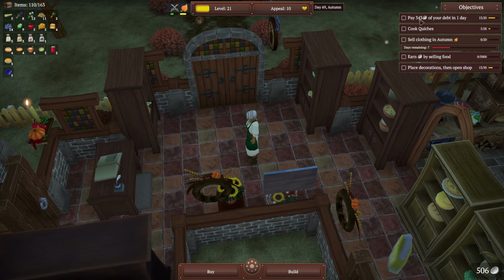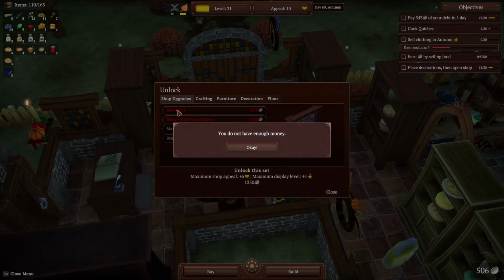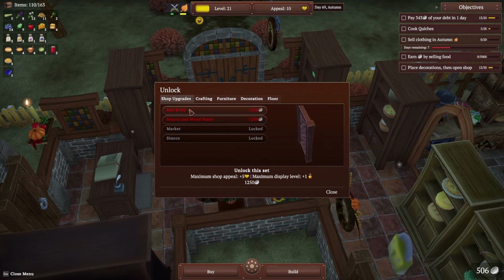We'll come back next time, we'll pay off the debt, and then we will try and save as much money as we can to get ourselves the red brick upgrade. However, it seems like we've also unlocked the stucco and wood panel upgrade, which is another 1,250, is it after that? Or can we choose? Oh, do we choose? We can pick just the next one of these. It gives us maximum appeal +5 and maximum display level +1. So we can choose whether we want red brick or stucco and wood panel. Oh, okay, well, there we go. Right, I hadn't realised that was a thing. Okay, so we have a bit of a choice next time.